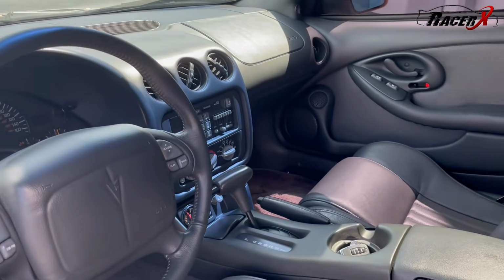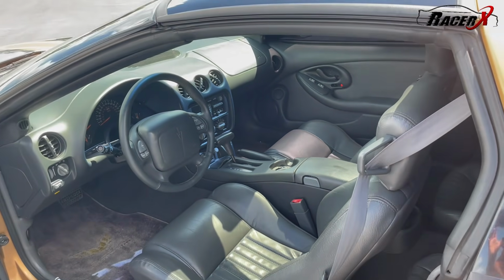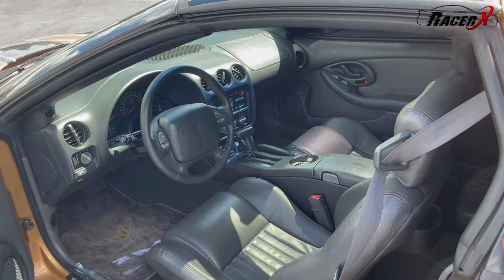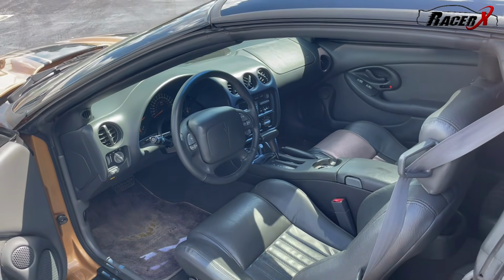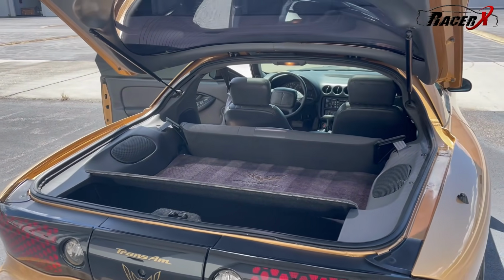And this thing is basically absolutely mint condition. This thing only has 20,000 miles on it. So it's as close to perfect as you're gonna find one of these Trans Ams, but a nice interior indeed. I did just want to show you this really quick.